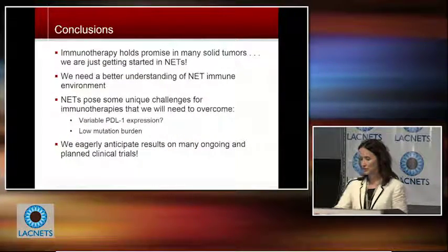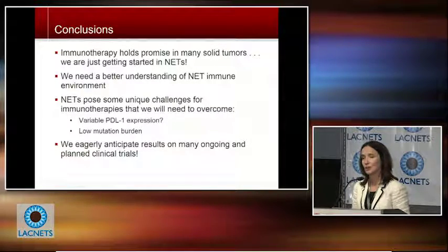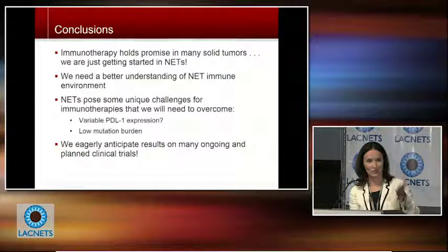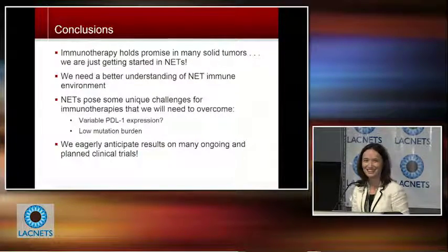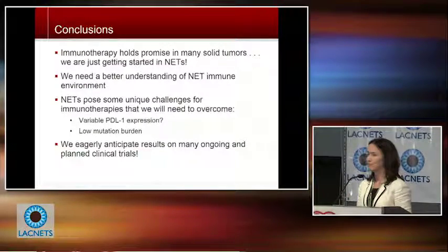So I think this is a very exciting time. My senior mentor, George Fisher, has been doing this longer than I have. He's on the scientific board for Net Research Foundation. Most oncologists are wary to mutter the C word, the cure word. And George has said he's not retiring because of immunotherapy, because it's truly a very hopeful, exciting approach to treating cancer. And I think it holds promise in NETs.